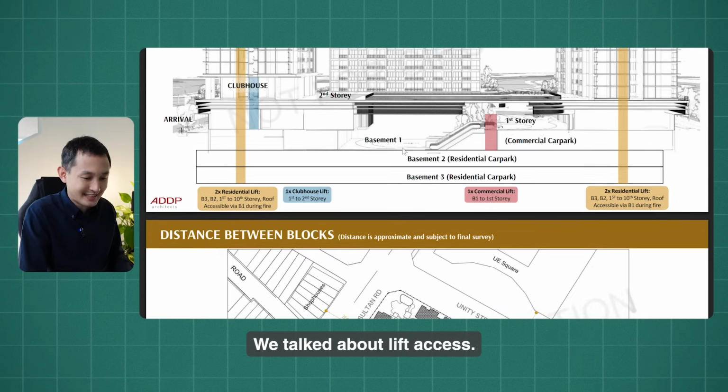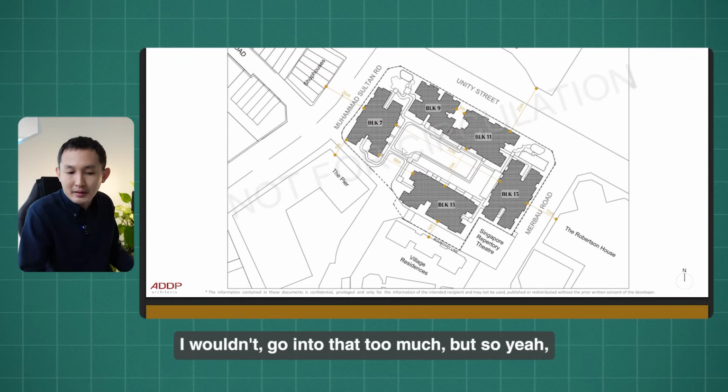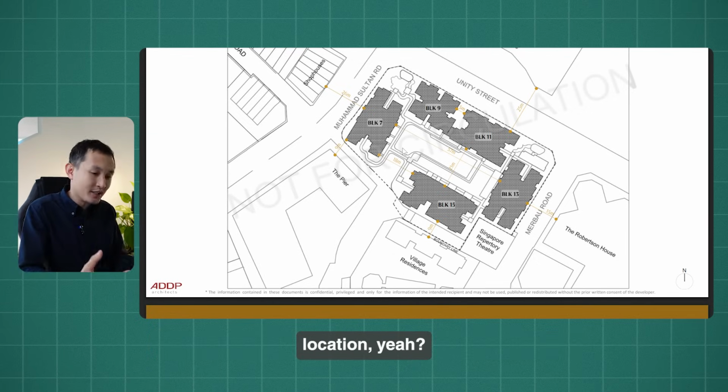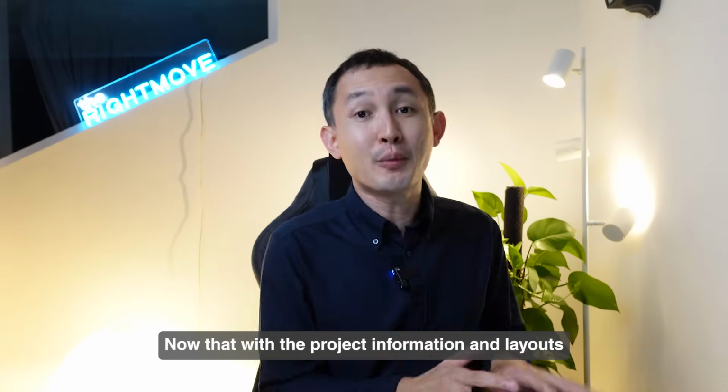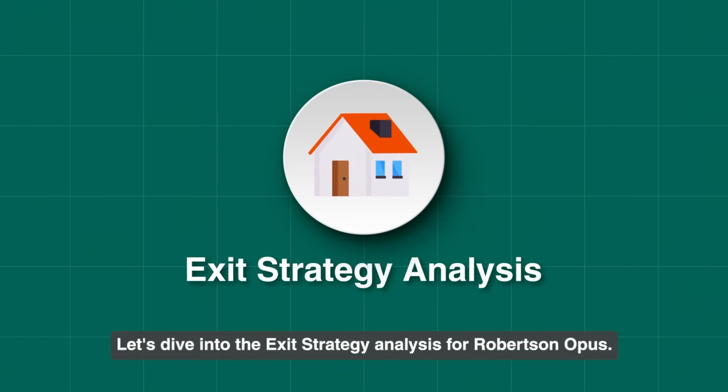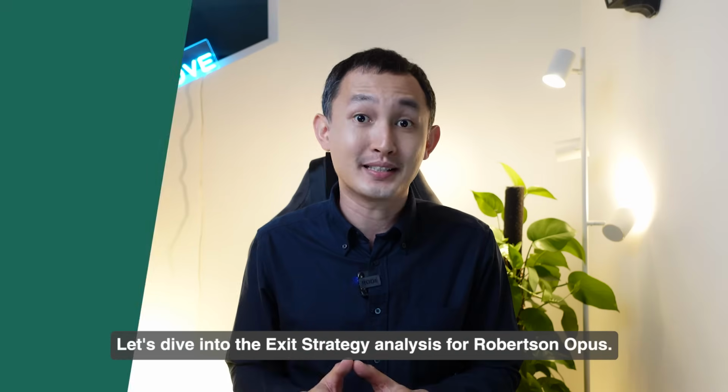So that's the only concern that I may potentially have for this particular project and layout. We talked about lift access, I wouldn't go into that too much, but yeah, that's my thoughts about project layout, site plan, location. Now that we have the project information and layouts out of the way, let's dive into the exit strategy analysis for Robertson Opus.